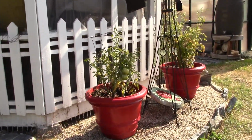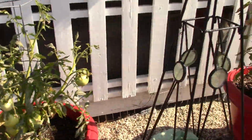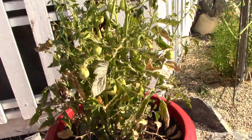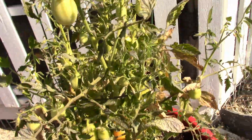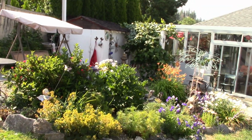I noticed there was a tomato coming here too. So these ones, they get quite a bit of sun right here. And there's one. Those will be our first tomatoes.